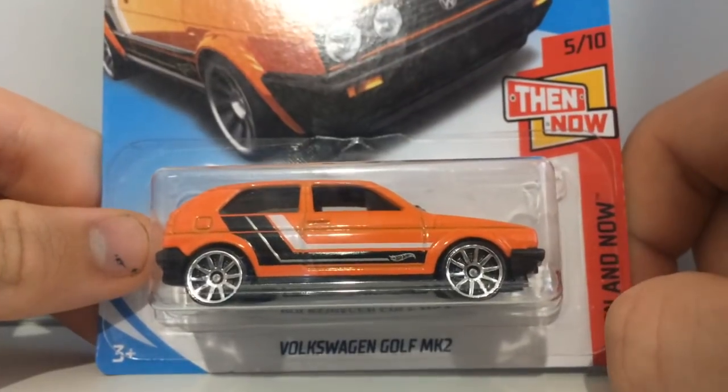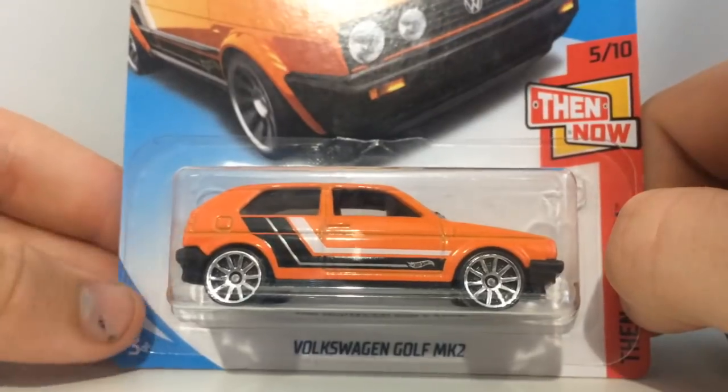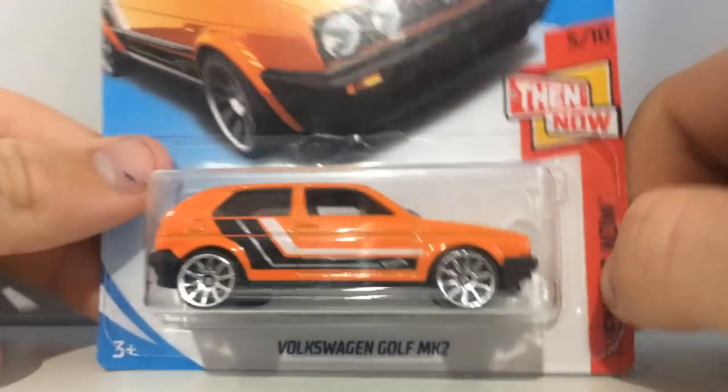How many times am I going to mention that I have a second one? I might crack open the second one, but I'm not too sure what I'm going to be doing with that yet. But still, such a sweet car. I'm so happy to have this as a Volkswagen collector.